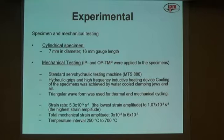Tests were conducted using a standard servo-hydraulic testing machine, and a triangular waveform was used for thermal and mechanical straining. Two types of loading were applied to individual specimens, namely in-phase and out-of-phase loading, in a temperature interval from 200 to 700 centigrade.